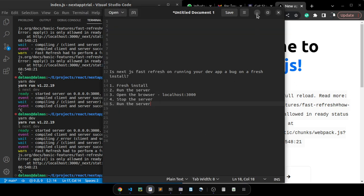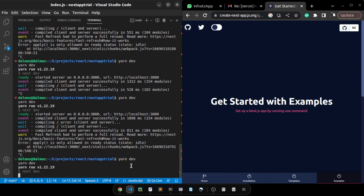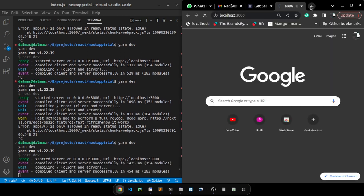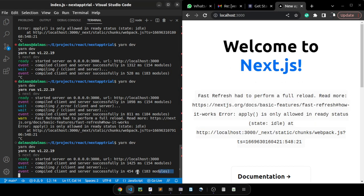Let's reproduce this with our step-by-step guide. So I'm going to close the tab that I've opened for my Next.js app. I'm going to run the server here using yarn. I'm using yarn in my development. So yarn dev. Now I visit my browser, localhost port 3000. I've just added some text here, but you can see that when you have newly run the server, you get no warning and no error.